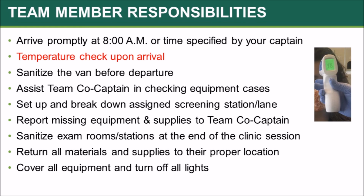It is important to return all materials and supplies to their appropriate location so that the team coming after you knows where things are. You should also cover all equipment and turn off lights when we are done at a screening site or at a health clinic.